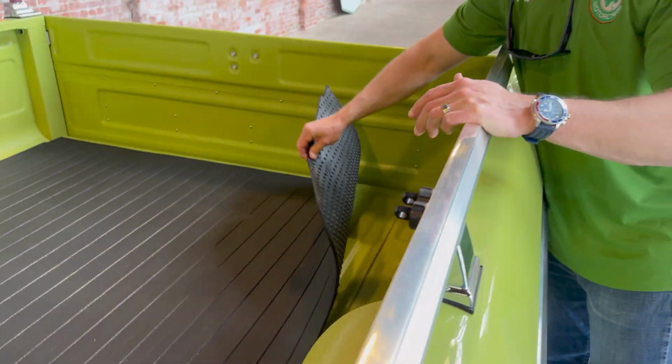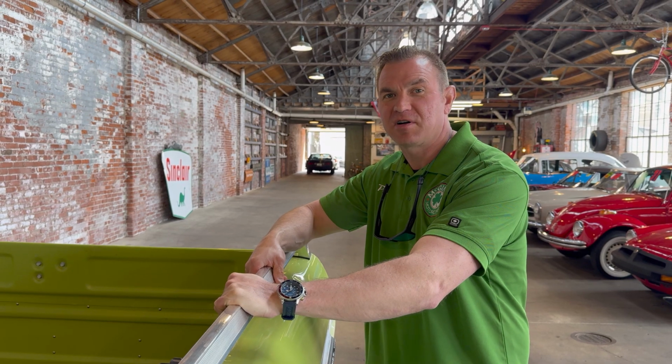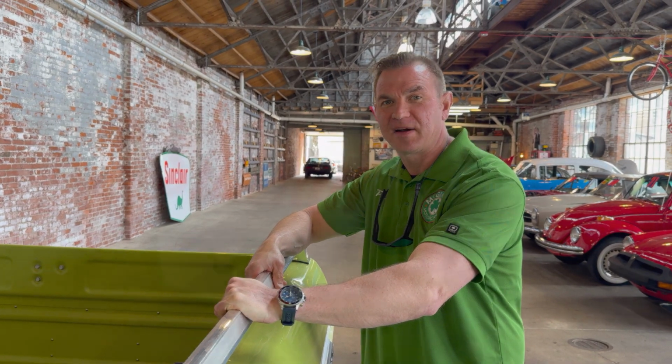I had a client the same day interested in it, but Jim left the deposit that day, and we just talked about it an hour ago. He's really excited to come pick it up this week.